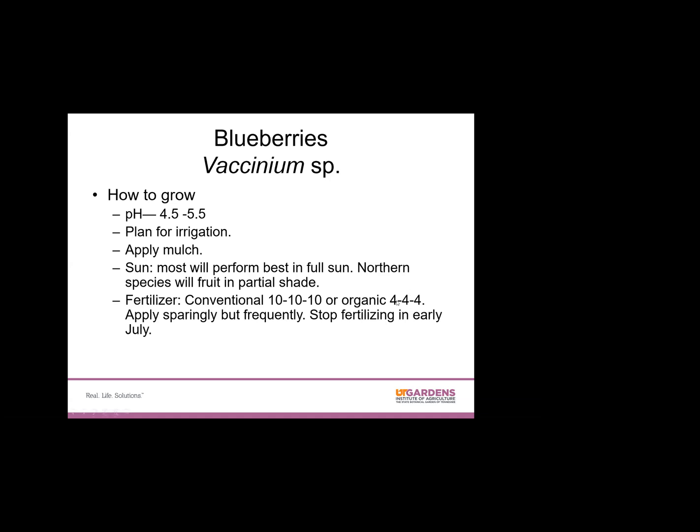Or you might use an organic, and often those will be lower numbers. But again, you're just looking for a balanced fertilizer, so seeing that same number across the bag, like 4-4-4, is going to be sufficient and work well. Blueberries are sensitive to over-fertilizing, so it's a good idea to give them a little bit at a time. You don't want to just dump a ton of fertilizer on at the beginning of the growing season, because it might rain and wash away a lot of your fertilizer.